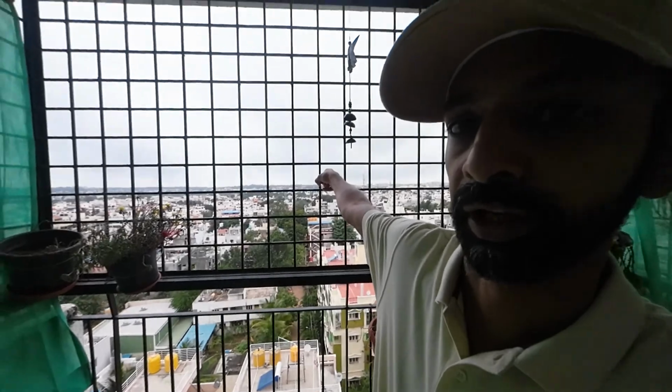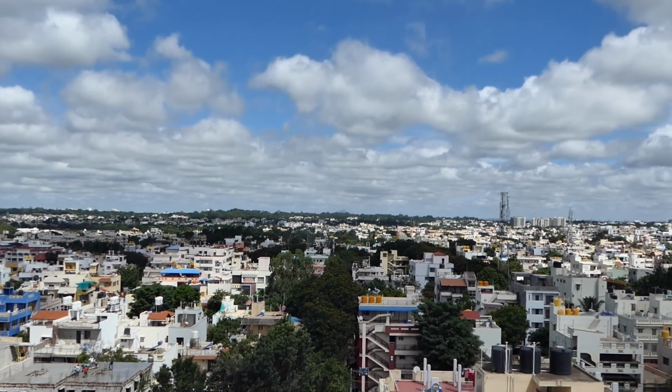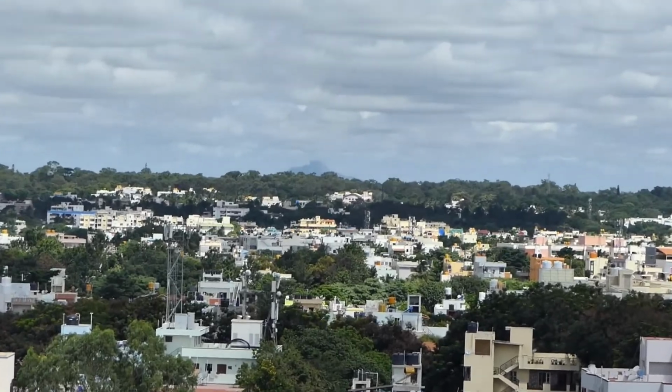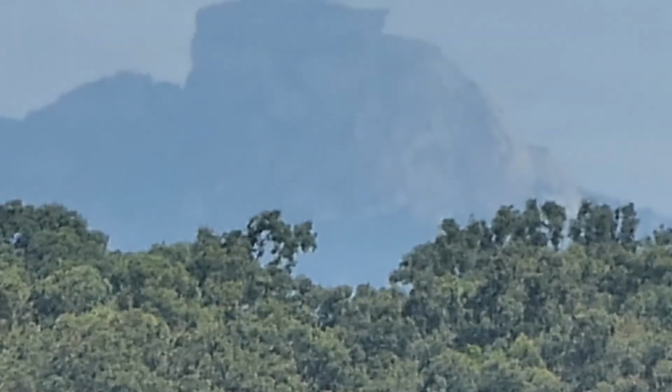Today we are heading over there. You can't actually see it because it's covered by the clouds, but on the horizon there is a hill called Shivagange. It's about 60 kilometers away from here, and I'm going to try and head there.